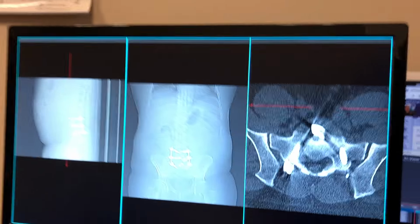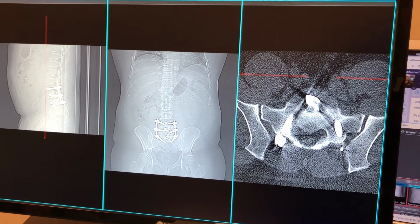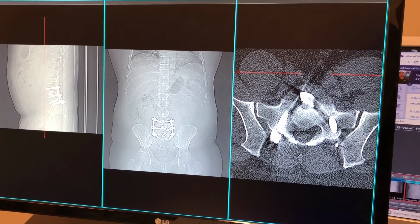Yeah. After we put you through all our protocols, we decided that the bottom two discs were responsible for your symptoms. And we did that surgery about 4 or 5 months ago. And these are the pictures that we have. We did an L4 to S1 OLLIF.